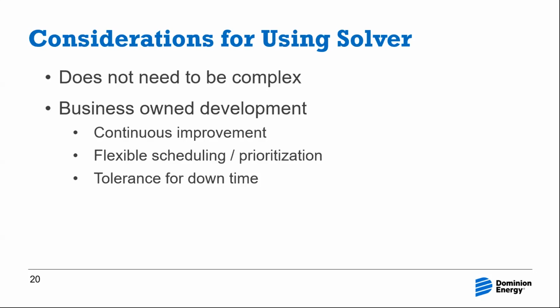One thing that helps us is that we are business-owned development, so we do our own coding. We get a lot of support from IT as far as our virtual servers and databases, and they've been great with that, but all the coding is done in-house. We have flexible scheduling, so if something comes along that's low-hanging fruit, we can drop one project and work on the more important one, and then get back to the less important one later.